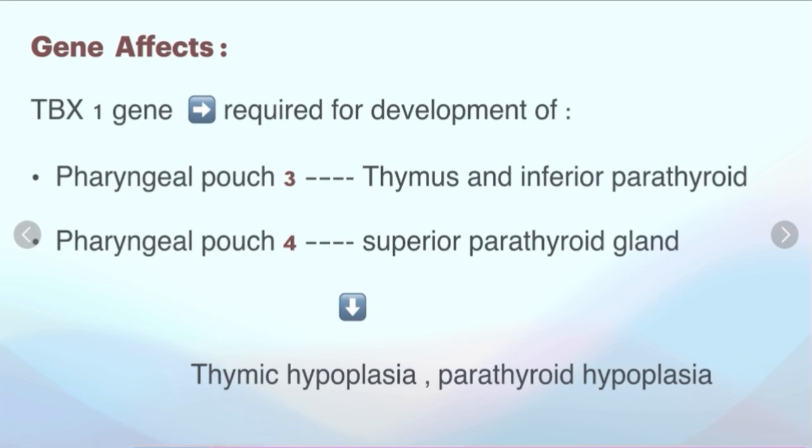Therefore, you will have thymic hypoplasia, which is an underdeveloped or absent thymus, and you will have parathyroid hypoplasia, which is underdeveloped or absent parathyroid glands. So this individual has thymic hypoplasia and parathyroid hypoplasia.